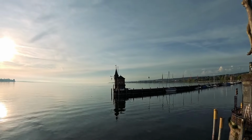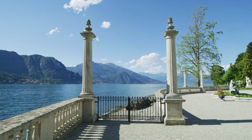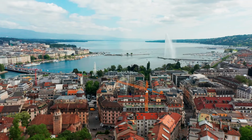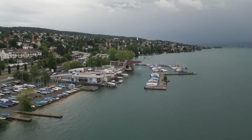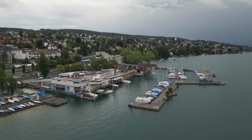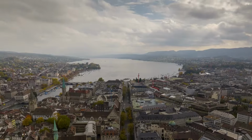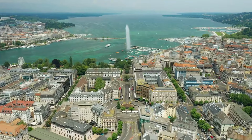Over the centuries, Lake Constance has stood as a silent sentinel, bearing witness to the ebb and flow of human history. Empires rose and fell, their echoes reverberating across its tranquil waters, leaving behind traces of their fleeting glory. From the ancient Romans who first discovered its shores to the medieval knights who sought refuge within its protective embrace, the lake has been a witness to the triumphs and tribulations of mankind. But amidst the chaos of conquest and conflict, Lake Constance remained a beacon of tranquility, a constant amidst the ever-changing tide of history.